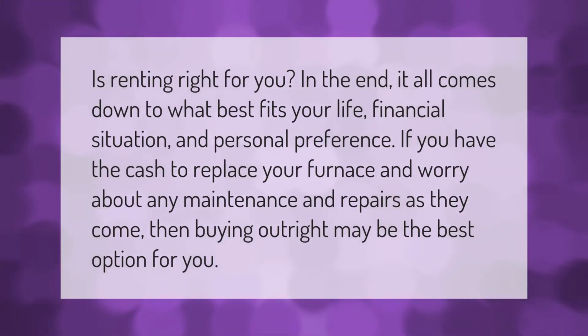Is renting right for you? In the end, it all comes down to what best fits your life, financial situation, and personal preference. If you have the cash to replace your furnace and worry about any maintenance and repairs as they come, then buying outright may be the best option for you.